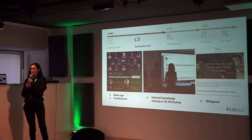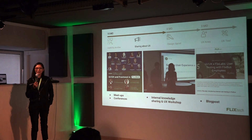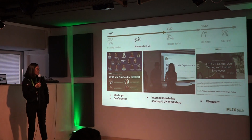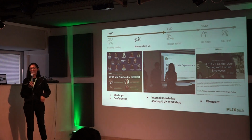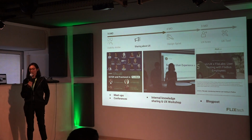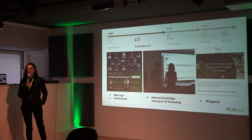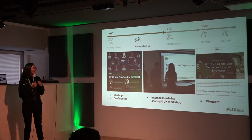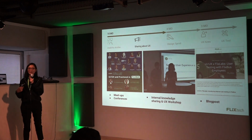Sharing about UX is also exchanging knowledge and learning from each other by attending conferences and meetups. I was also speaking at some meetups and conferences. I see some familiar faces here. We also did some internal knowledge sharing UX workshops, and we also have blog posts. We did a lot of marketing of our research. We felt that it's good for us to learn from each other, get feedback from other UX professionals, and also to make sure that we are going in the right direction.